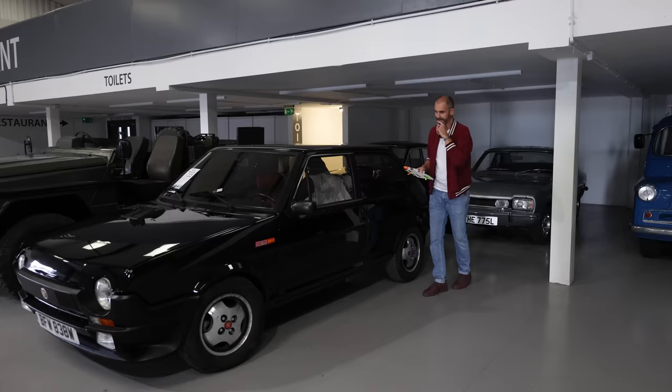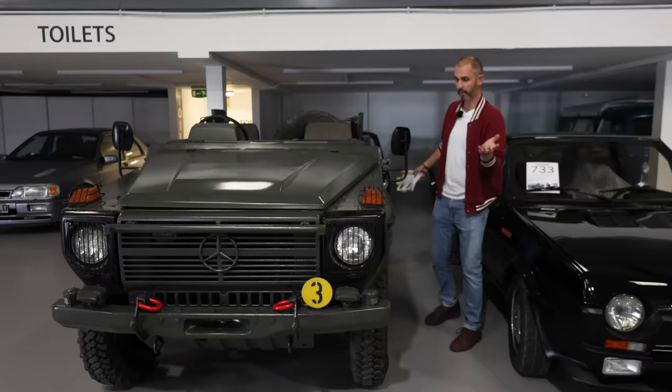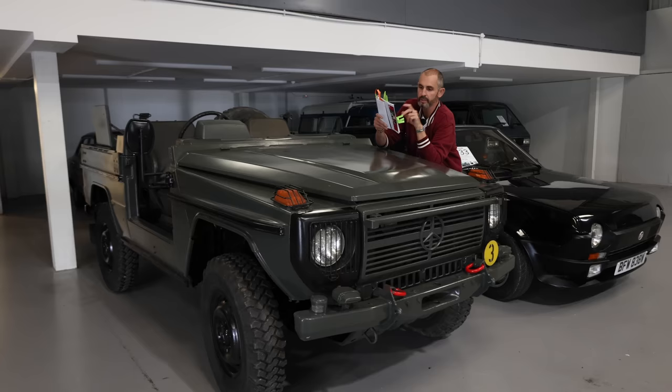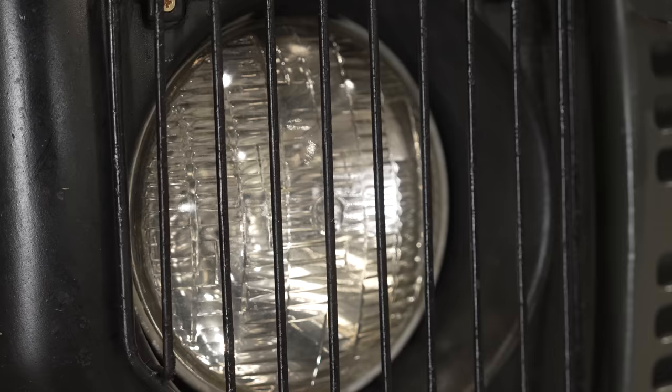So let's go from 80s hot hatch to 80s military vehicle. This is an unusual G-Wagon. You can see no roll bars, no back whatsoever, no cab whatsoever. And that's because, according to this, lot 758, this is a 1987 Mercedes G Jeep ex-Singapore military checkpoint vehicle with 7,000 kilometers on the clock.